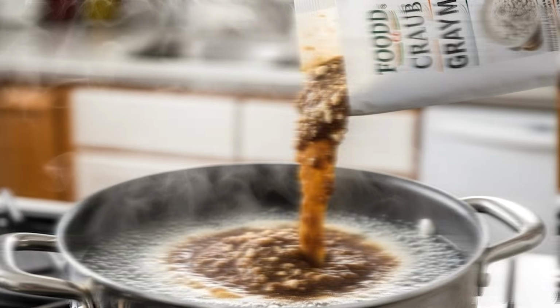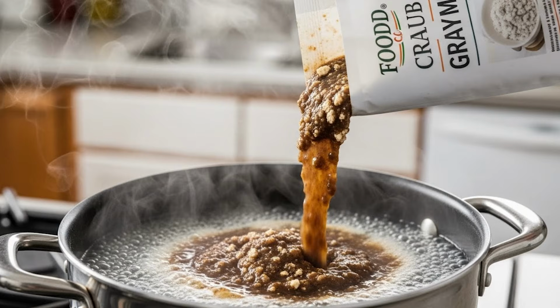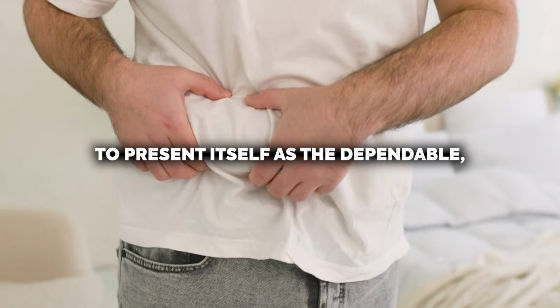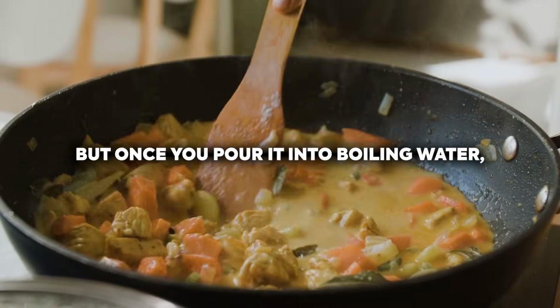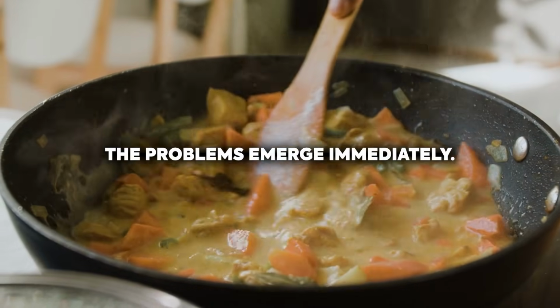Number 2. Food Club Gravy Mix. Food Club tries to present itself as the dependable, no-frills gravy choice. But once you pour it into boiling water, the problems emerge immediately.